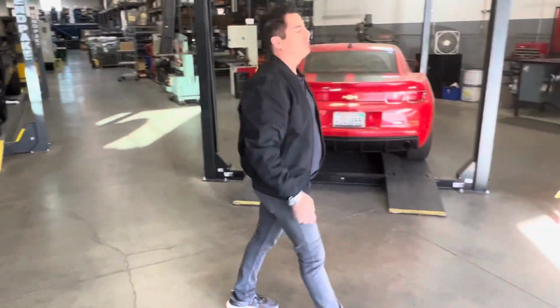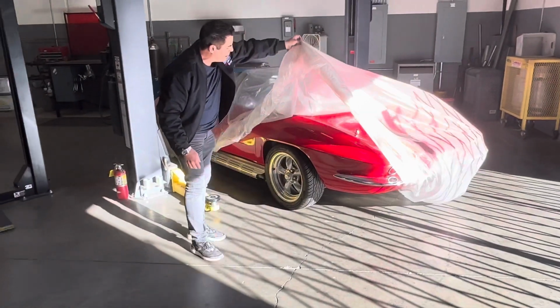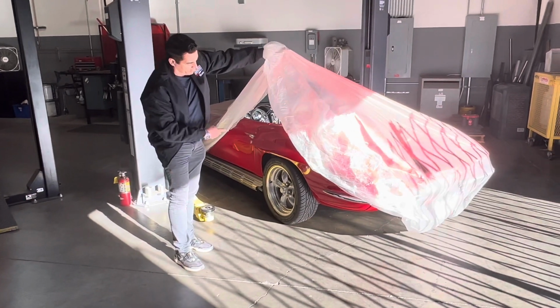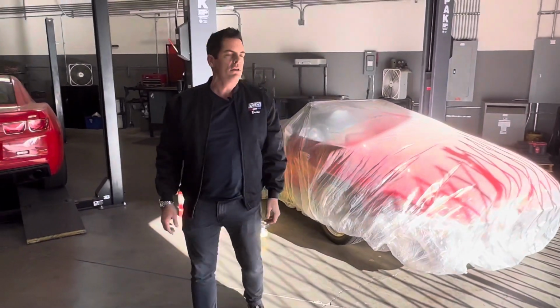This is a 67 Corvette. We're in the middle of basically resto modding it. So this will be a personal driver, something I plan on keeping, and putting some modern 17-inch rally wheels on it, basically resto modding, fuel injecting the motor.